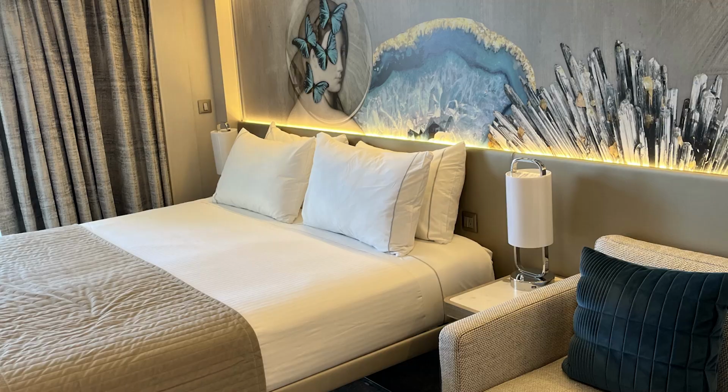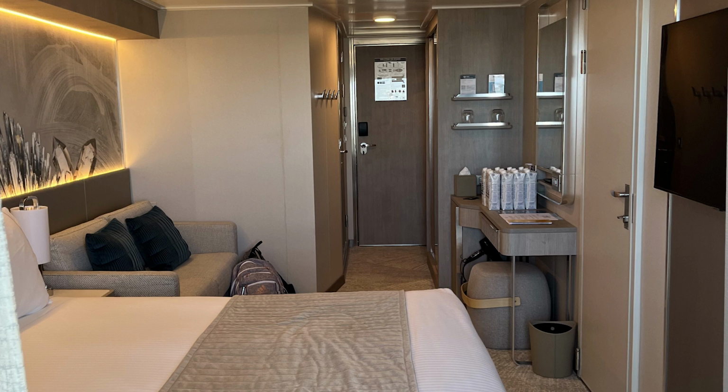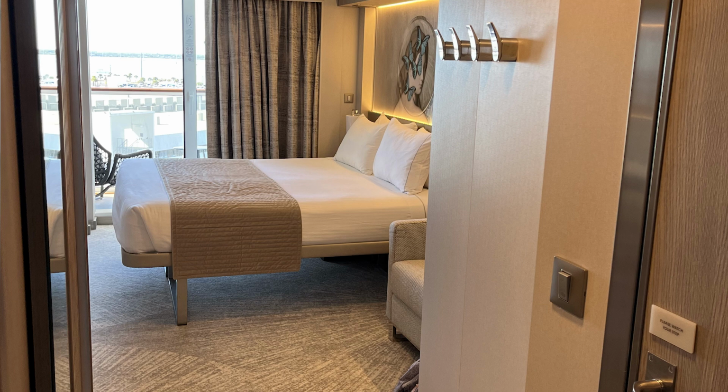Sliding into the number 4 slot for the things I loved about the Norwegian Prima, and the very long awaited favorite thing, was our stateroom. These staterooms are amazing on the Norwegian Prima. The carpet, the light fixtures, the closets, the bedding, the curtains, the couch, literally everything was just absolutely gorgeous. Like other ships, the king-size bed can be split into 2 twins if you need it. Obviously, we didn't need that, but if you do need that, it's definitely an option.